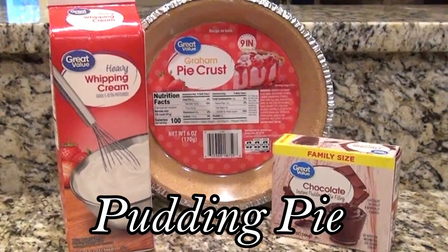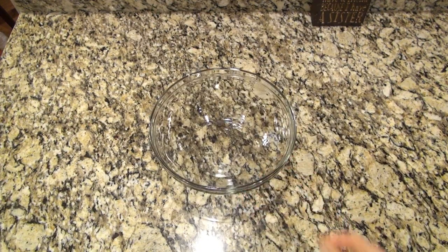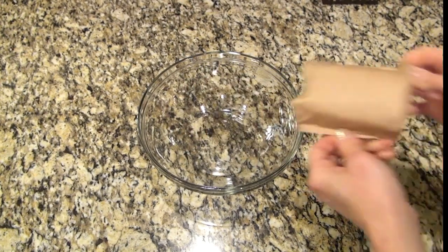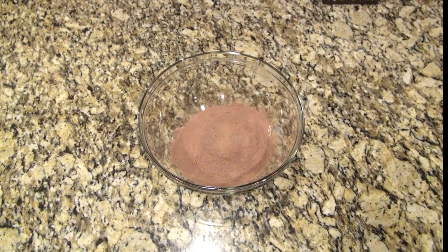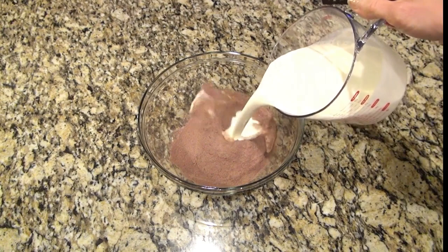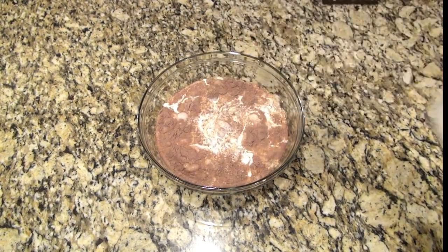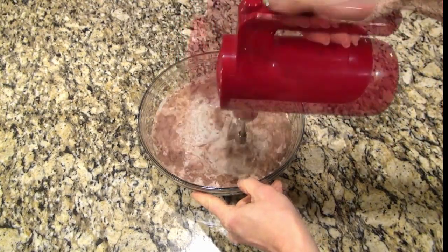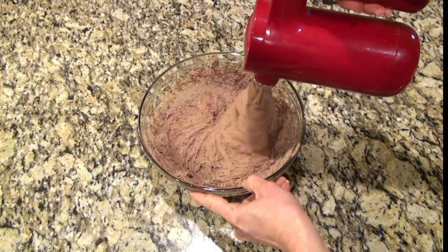This is a super easy pudding pie. To a large bowl, I added a 5.85 ounce box of the instant chocolate pudding. And to that, I added 3 cups of heavy cream. This pie is so simple. I'm just using my electric mixer to make sure everything is well combined. And this pudding will be very, very thick.